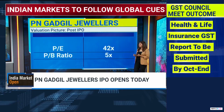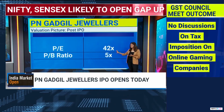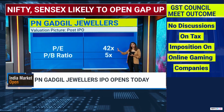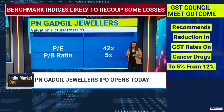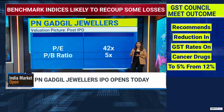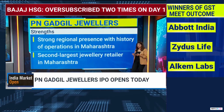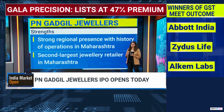Well, what we've also seen is that the valuations aren't too bad. So their price to earnings is 42 times, price to book is about 5 times. Now, while this on the face of it looks okay, it's important to compare it to some of its peers, like maybe a Kalyan Jewellers, or for that matter, a Senko, or even Titan, which are all very stretched in terms of valuations. So as compared to the existing listed peers, N Gadgil looks relatively well priced.